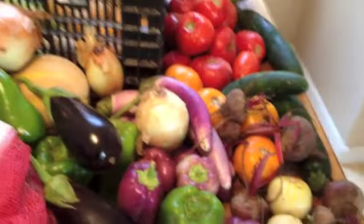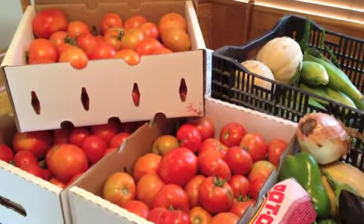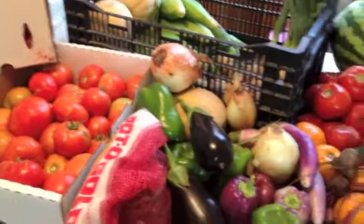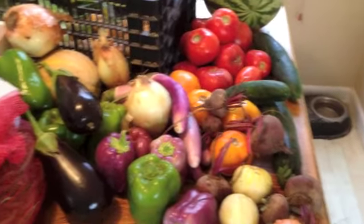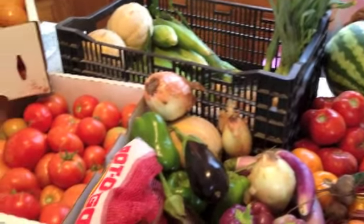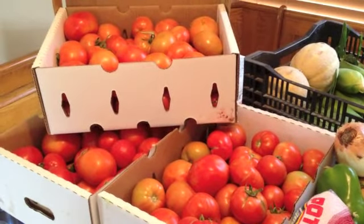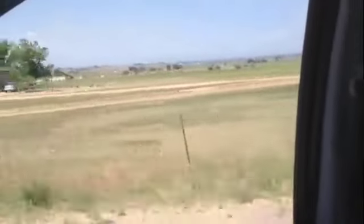So, like I said, this is just today. Last week we got quite a bit, and then next week we'll be back for more. So, this is all stuff that we will be eating. This week all we have to do is buy some meat, and that's all we need from the grocery store. We don't need to buy anything else.